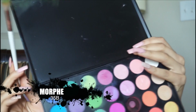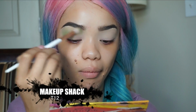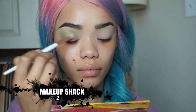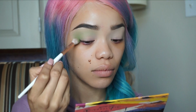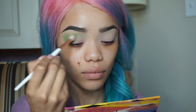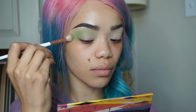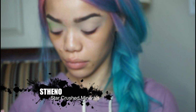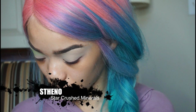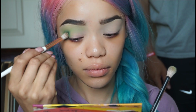So now I'm going to take the 35B palette from Morphe in that first light green shade, and I'm just going to place that in my crease with a big fluffy brush, and I'm just going to keep blending that out. I know a lot of you guys always ask me how I blend so well, but honestly it really is just you going back and forth and making sure everything is buffed out. As you notice, I do use circular motions like I mentioned in my how to blend video. So yeah, keep doing that until everything looks like you want it to look.